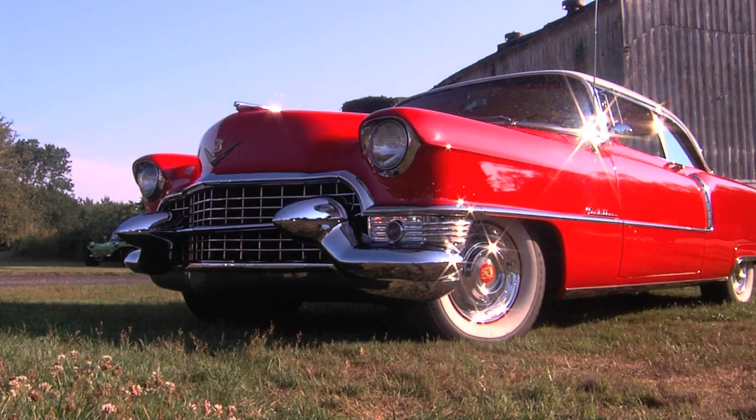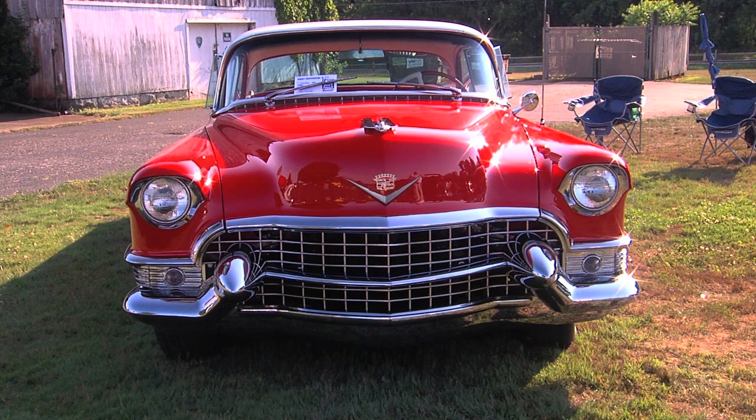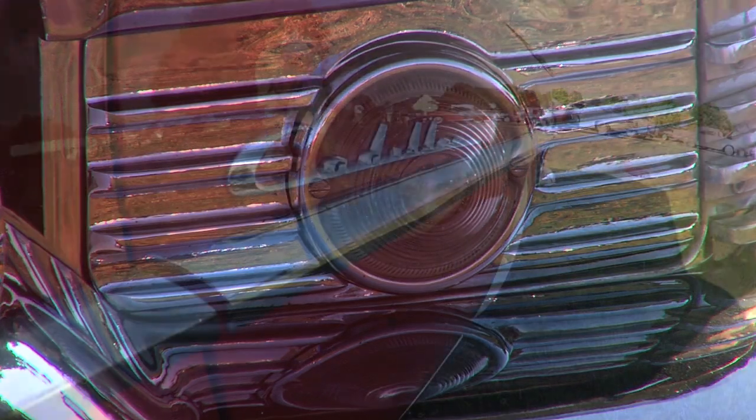Tom and Barbara, when I go to a car show, two things always seem to catch everyone's eye: a red car and a big old Cadillac from the 50s. Combine the two, and you guys must get attention like absolute crazy. Oh, we do. We really do. We're a standout at every show almost. What do you have, Tom? It's a 55 Caddy Series 62.